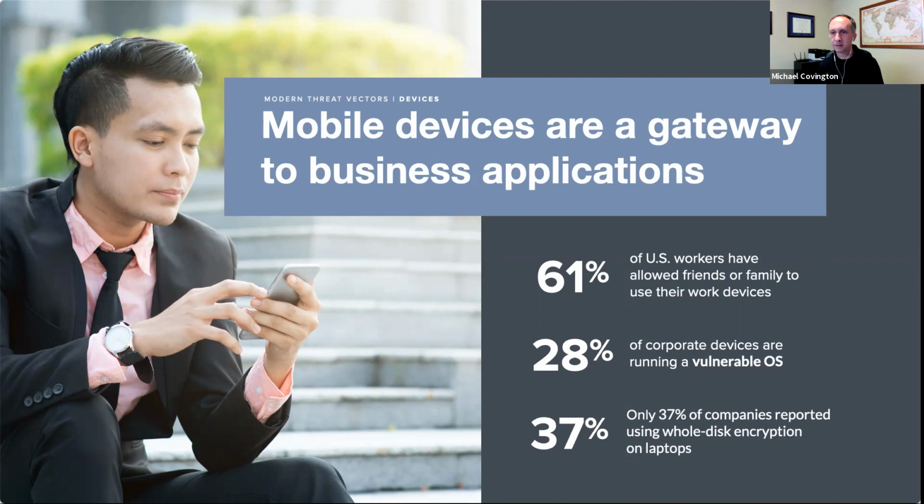Some interesting stats that came out of the Mobile Security Index that I thought were worth just putting on the table for today. One is that more than half of US workers have allowed friends or family to use work devices. Interesting. I'm not sure that every employer thinks about the implications of non-employees utilizing those work devices and what access those individuals who are not connected to the company might have.